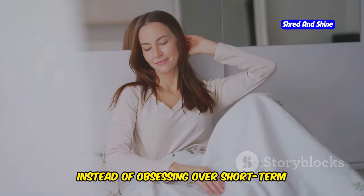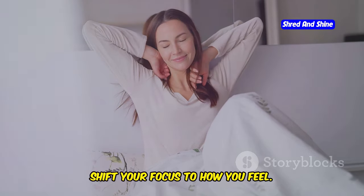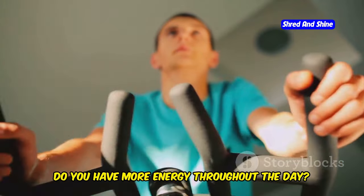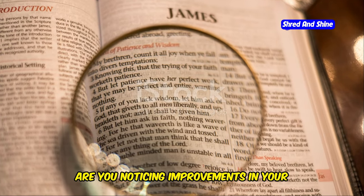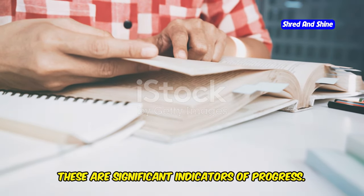So, instead of obsessing over short-term fluctuations in weight, shift your focus to how you feel. Are you sleeping better? Are you waking up refreshed? Do you have more energy throughout the day? Are you more productive and active? Are you noticing improvements in your digestion or mental clarity? These are significant indicators of progress.